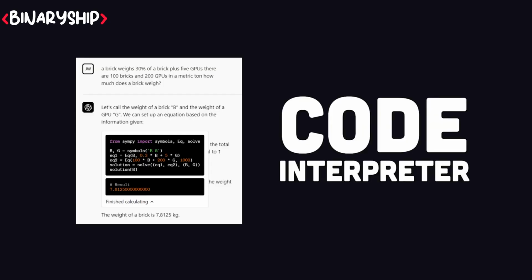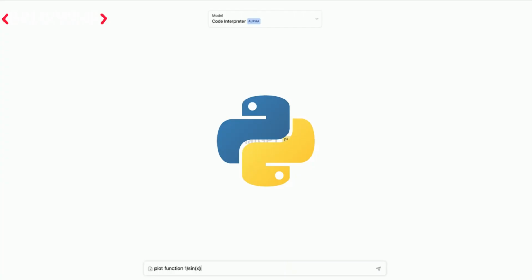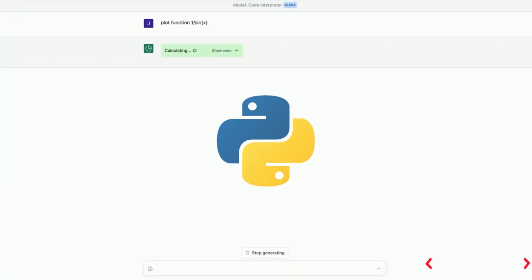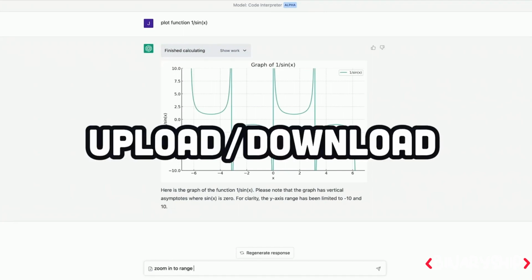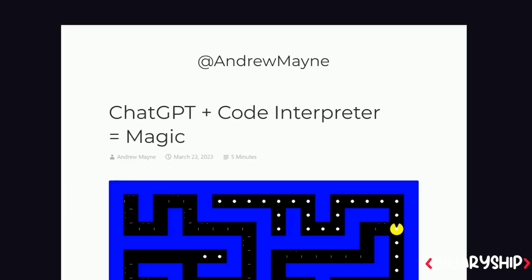But that's not all. What's even more crazy is that ChatGPT now has its own sandboxed code execution environment. Currently, it only runs Python, but this opens the door for it to write code that it can then run, execute and debug all on its own. It even has some disk space to handle uploads and downloads. Here are some things it can do.